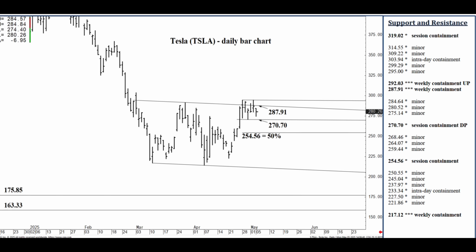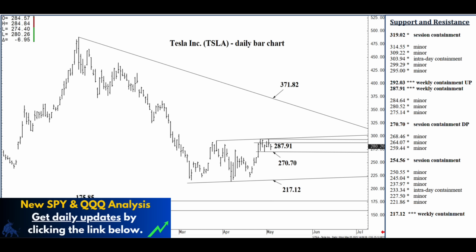And if we do so, I would expect a test within a day or two of 254.56. That is a 50% downside retracement from that April low against the recent high late last week. But I don't see that as a significant support level. Once again, closing below 270.70, you can play 217.12 as a 2-week objective, where we could bottom out on a weekly basis and perhaps round up from there into June activity.